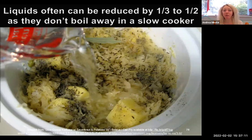Liquids often can be reduced by 1/3 to 1/2 in your recipe, because they don't boil away in the slow cooker. If you leave that lid on, all the water stays in. Whereas sometimes when you're cooking on the stove, the water is evaporating. So you might not need as much water as it said for your stove recipe. So that's just something to remember.